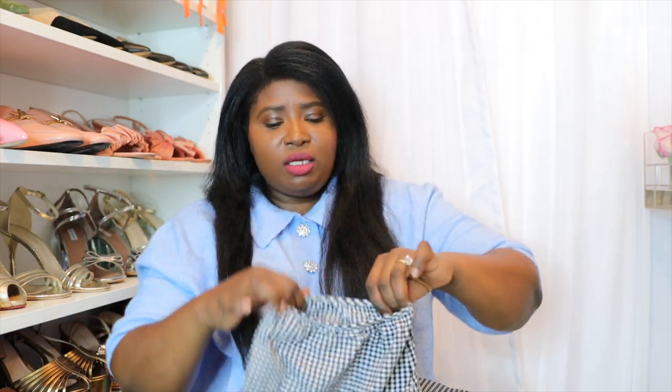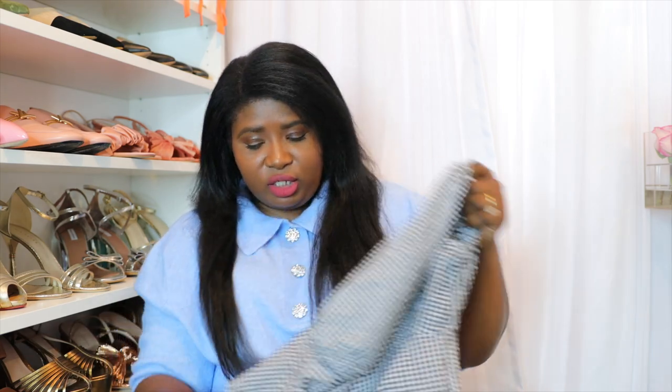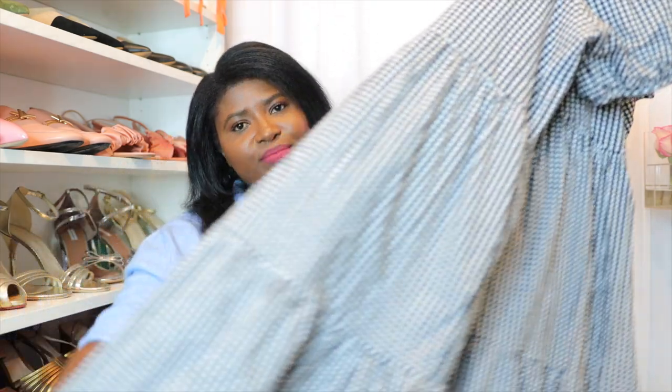So if your arms are bigger, you might have to go to your regular size or do the extra extra large. And it has a high neckline, so it is more of a crew neck instead of a low neckline, which I really love, because I feel like in the spring and summer, most of my dresses are lower neckline. So this one, I can actually add a fun necklace or a choker of some sort, and it'll look really good.